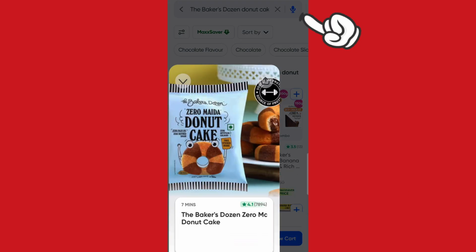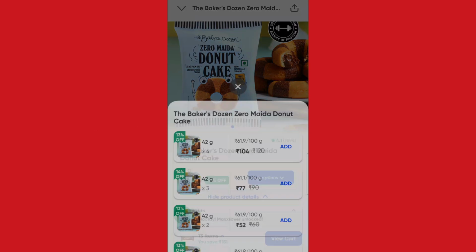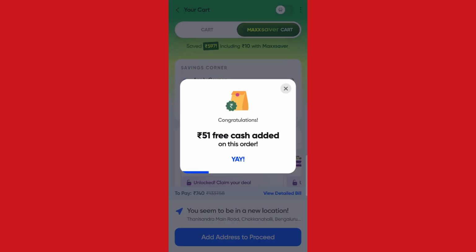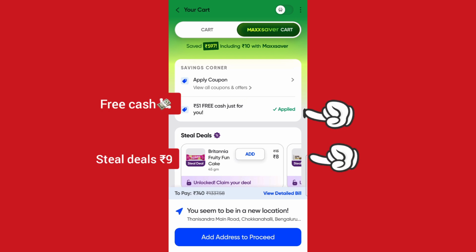And if you want a free sticker, you can give in the search bar as donut cake of Baker's Dozen and add to cart. If you are done with adding, click on view cart and here you can see the free cash. You can claim it as shown in the picture, and you have steel deals as well. You can add to cart the steel deals that are shown up.